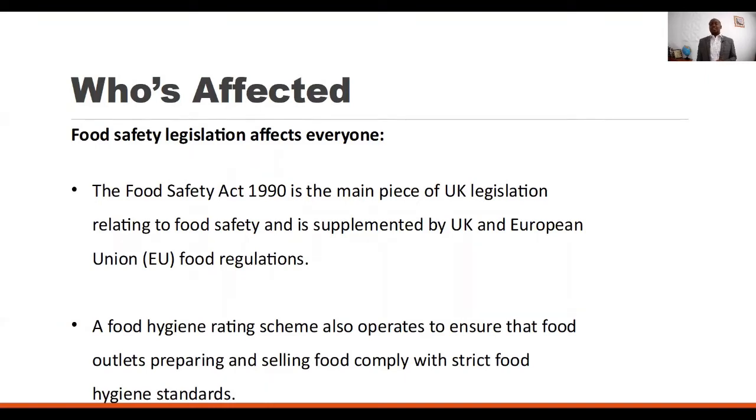Now, the Food Safety Act 1990 is the main piece of UK legislation relating to food safety, and is supplemented by the United Kingdom and also the European Union food regulations. But because of Brexit, we're going to be looking at the laws and legislation that we used to call domestic laws. We don't depend on the European Union food regulations now, because we have our own domestic food regulation. So that's what we're going to be talking about today.